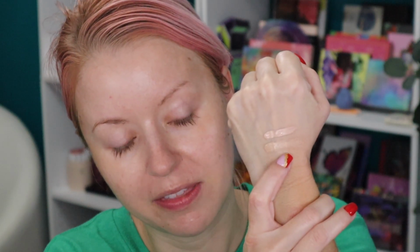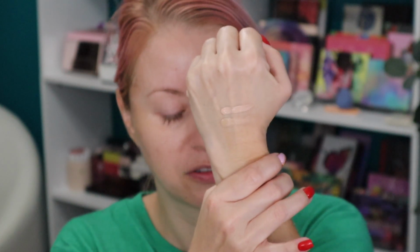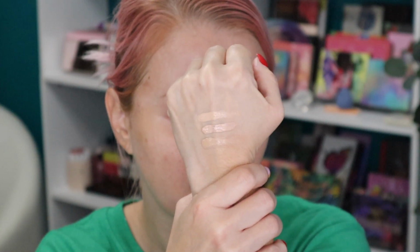Before I begin, let me swatch the shades I'm going to be using on the back of my hand. Here is shade 4 with the Charlotte Tilbury concealer. I also have shade 4 in the Beautiful Skin Foundation, so I'm going to swatch that for you real quick. That way, this will hopefully help you make a shade buying decision. I feel the two shades are definitely different. The bottom is shade 4 in the foundation, and above is shade 4 in the concealer. I feel like the foundation is a tad bit darker. I also have the foundation in shade 3, so I'm going to swatch that as well. At the top is shade 3 in the foundation, then shade 4 in the concealer, and shade 4 foundation on the bottom.